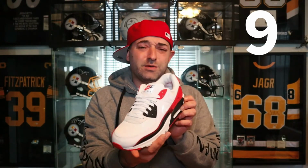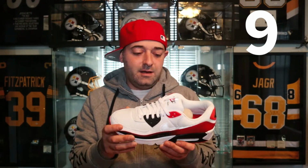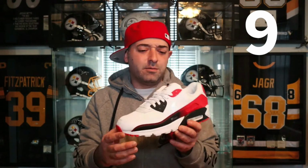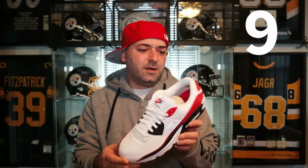And I think these retailed for 130, 140 bucks. So I mean, they weren't cheap or anything like that. But Air Max 90 is one of my favorite sneakers, and this particular colorway, probably because of the scarcity and the fact that I couldn't find this sneaker. I can't even find this sneaker on StockX. But this is actually one of my favorite sneakers that I picked up this year, and this comes in at number 9.